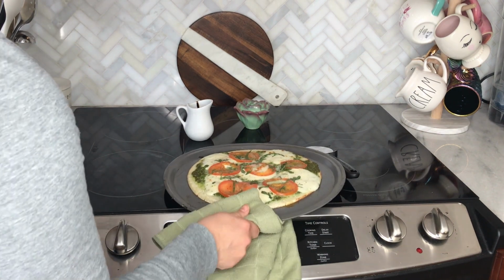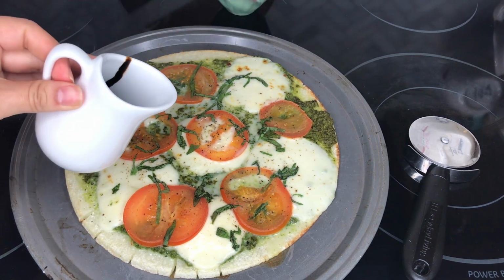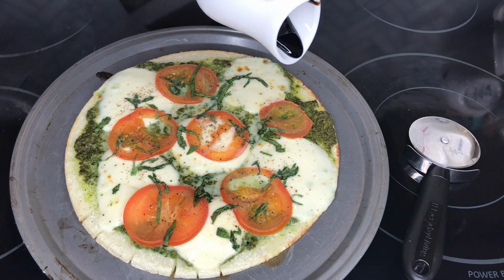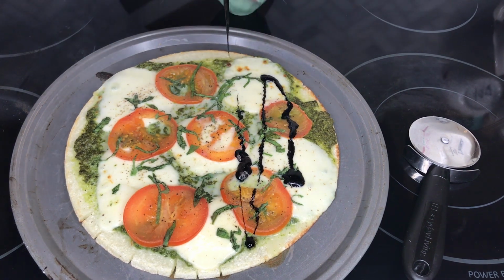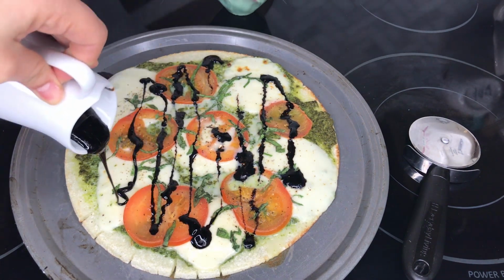And once the pizza was done and bubbly, I took it out of the oven, and it was time to drizzle the beautiful and rich balsamic vinegar glaze. It was so tangy and delicious, sweet at the same time as savory, so I really recommend that you try this pizza.